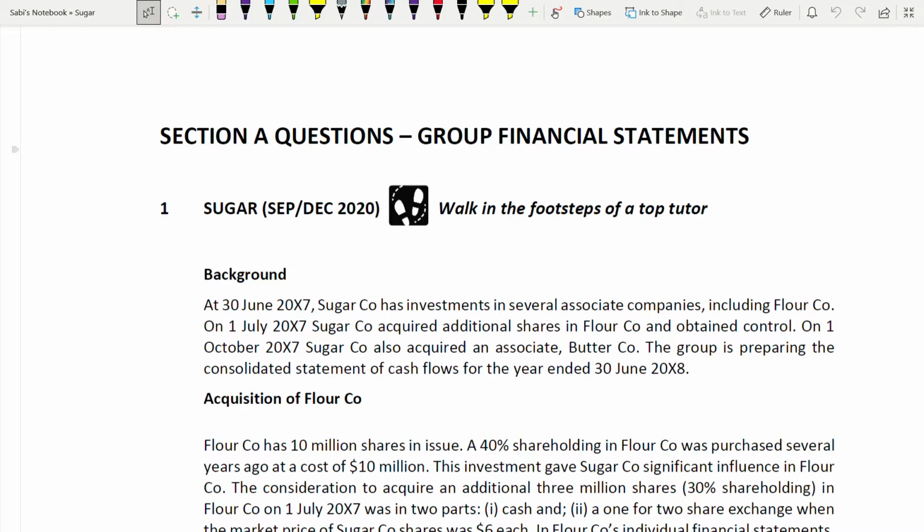Third, you will be selecting the third question under group financial statements, where you have to make a statement of cash flow. So you see different types of questions are there, of different nature. Different things might be asked under group financial statements. Under group financial statements also there are different ways. You might be asked a cash flow statement, you might be asked about foreign transactions and all.